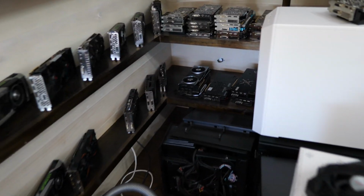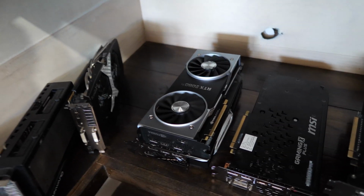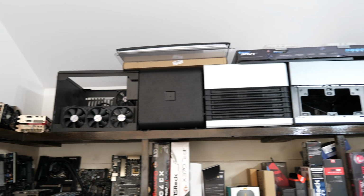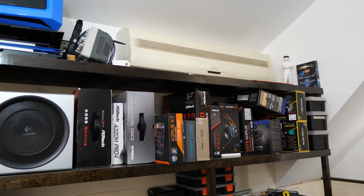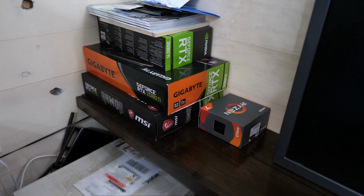And down here, we've got an RTX 2080 Ti Founders Edition card there, and that's the PNY card that kind of sucked. That's there. And then I've got more cases up the top here. More cases, more products, product boxes. These are some of the stuff that I don't really need. Some RTX boxes in the corner here.